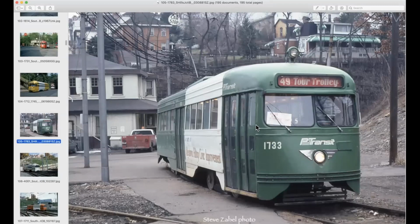This is car 1783, although it looks like 1733. It's running as a 49 line tour trolley. Normally it would use car number 1794, which looks like a riverboat, but that car was probably down. So they're using 1783 instead.